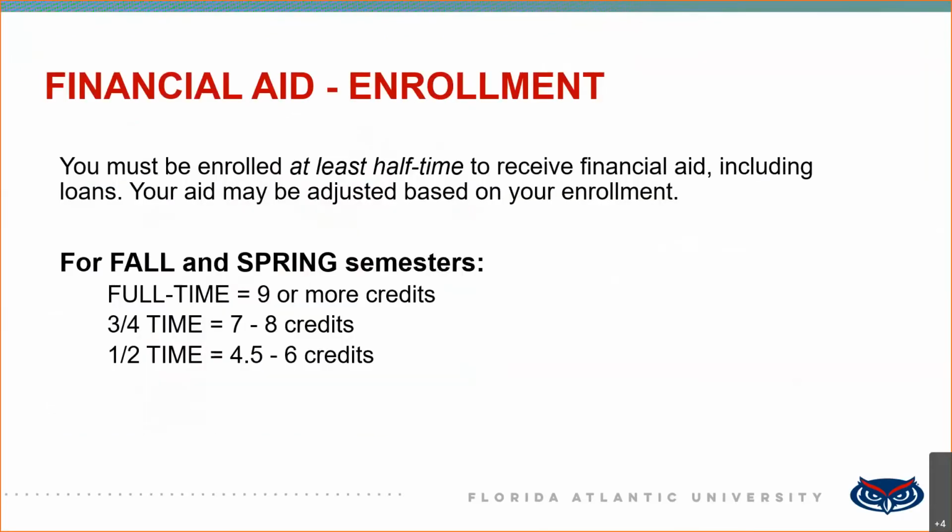Enrollment. It's important to know that in order to receive financial aid at FAU, you need to be enrolled at least half-time. Half-time for our fall and spring semesters is 4.5 to 6 credits, and we consider full-time 9 credits. So if you're enrolled in at least 9 credits, you would be able to maximize your financial aid refund. For summer, we consider half-time 3.5 to 4 credits, and full-time is 6 credits. So if you want to maximize your refund there, that is what your enrollment would look like.